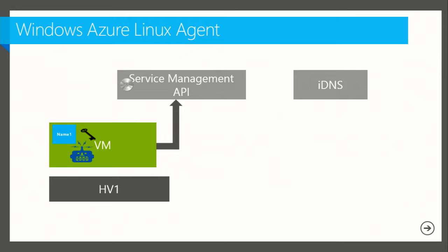The other thing it needs to do is if the name changes. So as I said, the Windows Azure Data Center was designed for Windows. In Windows, if you change the host name, it reboots and will do a DHCP request. When the DHCP request goes through, our internal DNS server picks up the new name of the host, and everything is happy. Linux doesn't have that same requirement, so the agent sits there, and if the host name changes, it just does a basic update to the DNS server so that the infrastructure has the current host name of the machine.